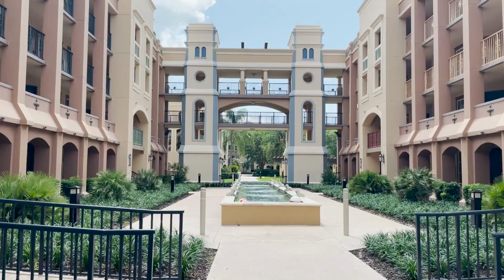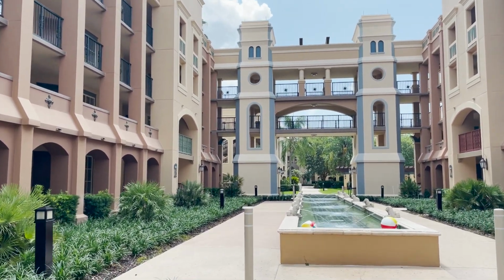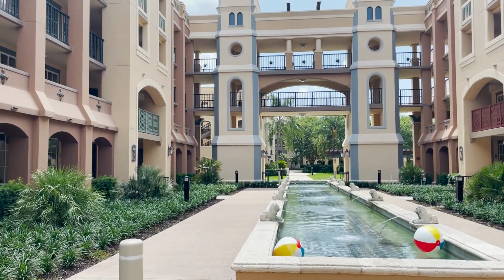And we also think that these are some of the most affordable, nicer rooms on Disney property, with pricing starting at $240 a night. Realistically, though, of course, the starting price is really never where it's going to average out.